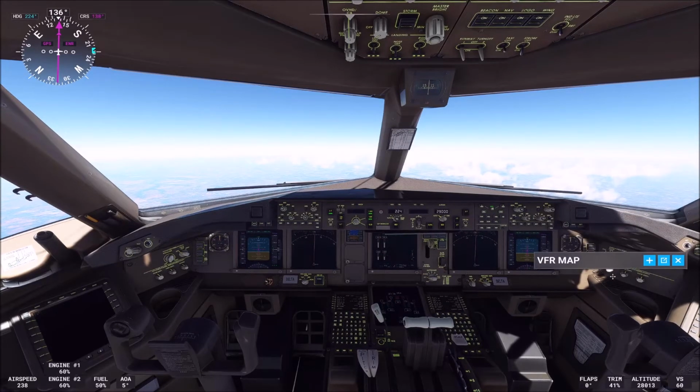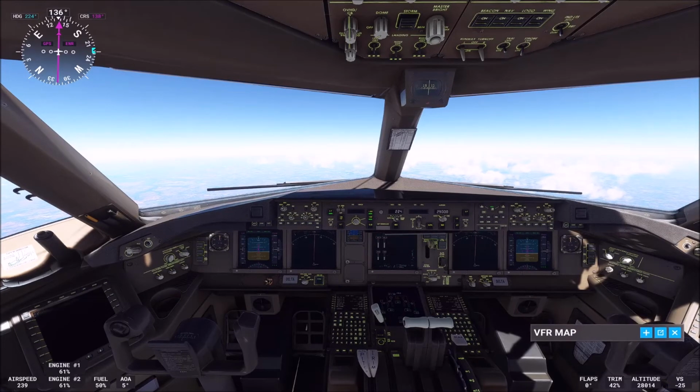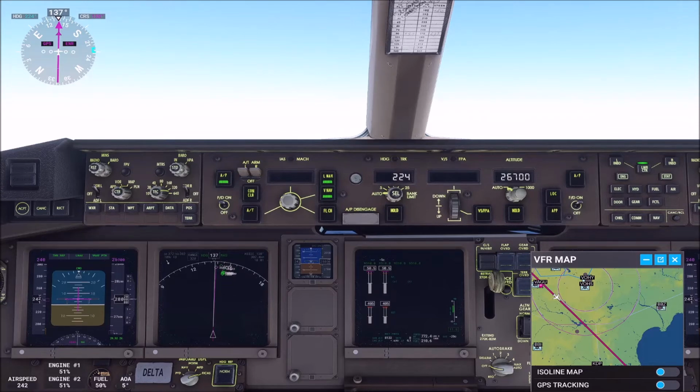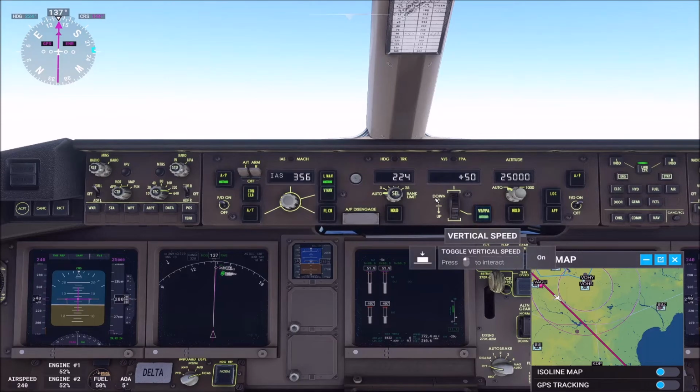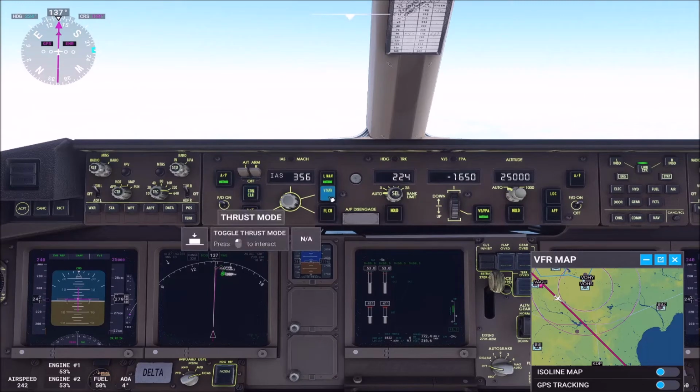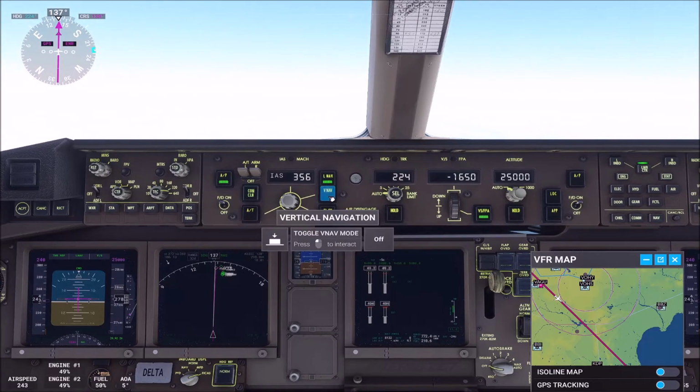So this is a small problem because if we want to change our altitude, we must leave the vertical navigation mode. Let us go to 25,000, which is not our cruising altitude, but it is okay, 25,000. We leave the vertical navigation mode. We leave by pressing vertical speed. We set the rate of descent, let's say, of 1,500. And now, since we are not on vertical navigation anymore, we can change our speed.